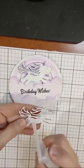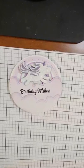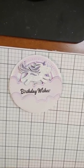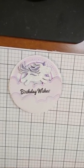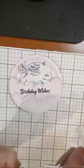Then I'm going to take the Pixie Puffer, I'm going to hold this over the trash can, and I'm going to puff, which means I'm going to push down on this. I'm going to do it over to the side, and that's going to put glitter all in that where the tape is. And then I have that really nice little accent in the background.